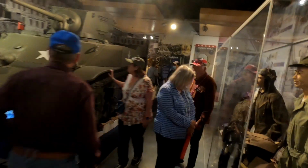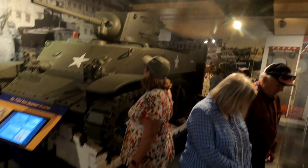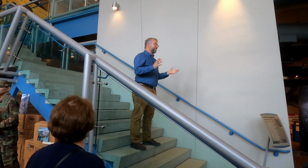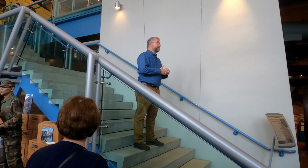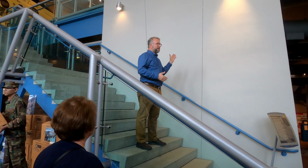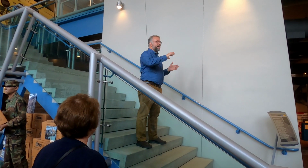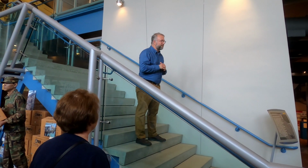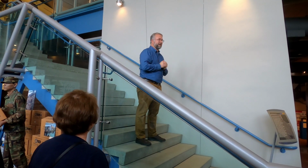Then you push through to the other side of the hallway. You get into the Cold War and the World Wars. Cold War, some really cool things in there. You can actually get into the cockpit of an F-4 fighter jet that was cut off. So it's the front end of an F-4 fighter. Both seats you can sit in, take selfies, whatever you want. That's one of our little hands-on things we have.